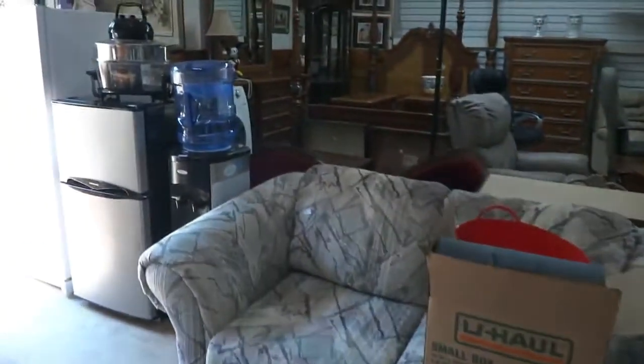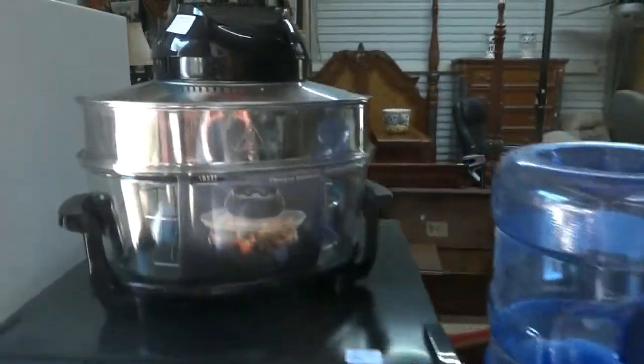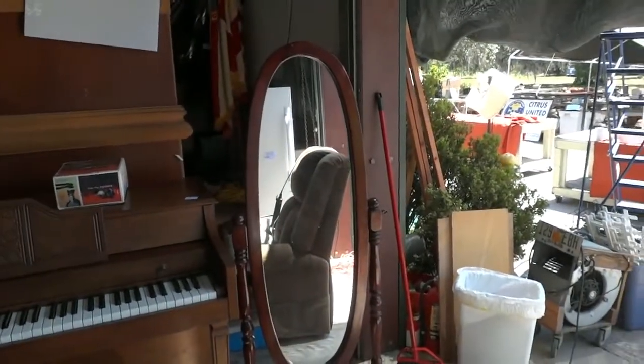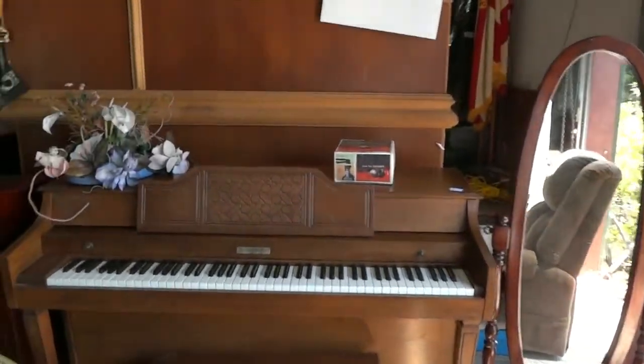Sofas, places to sit. There's a water fountain. There's a Whirlpool water cooler. Oh, look at there. This is one of those special steam cookers. A little Frigidaire, a freezer there. Another lift chair, electric chair. But here, all right, I'm gonna be a smarty pants. This is the option to get your butt lifted up out of the chair.